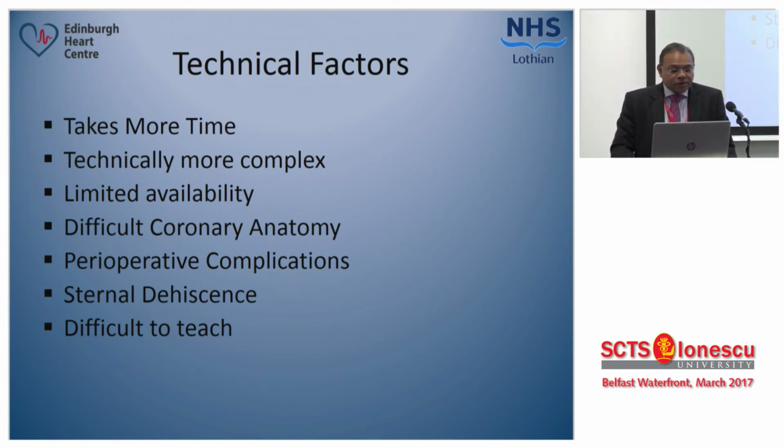Coming to perioperative complications, perioperative complications are slightly more common when bilateral internal mammary arteries are used. There are some complications which are specific to the use of the right internal mammary artery. For example, bleeding from the RIMA bed or bleeding from the side branches of the right mammary artery. These are in addition to any other complications that can happen with a standard LIMA and two-vein operation.